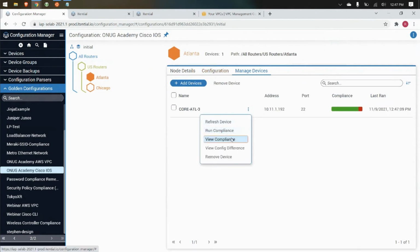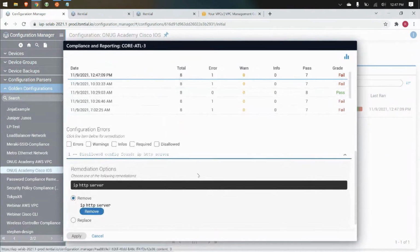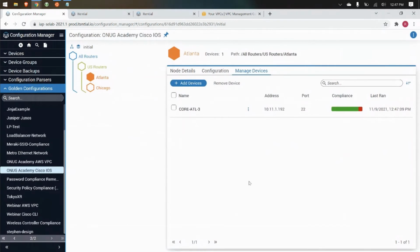So we've seen that the compliance report came back as a failure. Why? Because I turned that IP HTTP server to a disallow. From within the application, I can point and click that particular line, apply it, and now it's going to go and remediate it from the application. So again, this is how you get started very, very quickly within the application to build a golden configuration, run a compliance check, and then even do a remediation here.